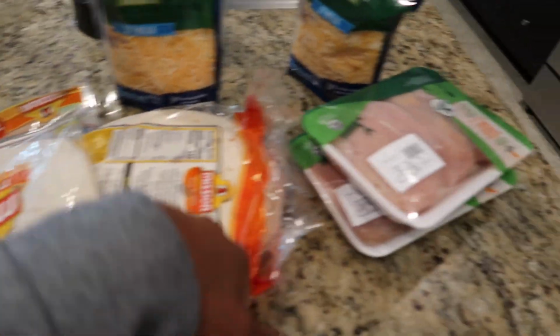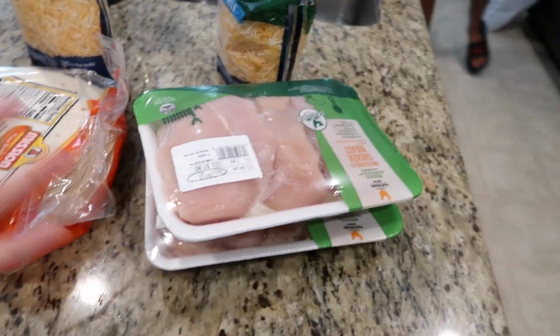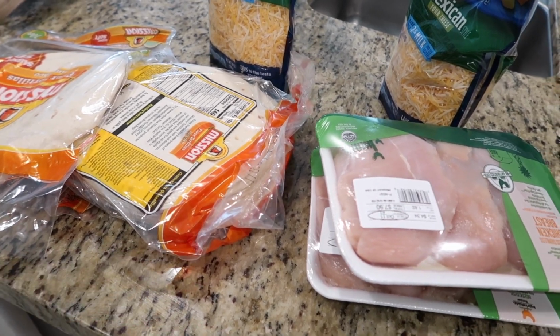I got all my quesadilla ingredients in my pot over here. Now I'm just going to make the quesadillas. I'm not going to talk. I'm just going to show you guys the whole process, and then I'll show you guys me eating it at the end. Okay, so over and out.